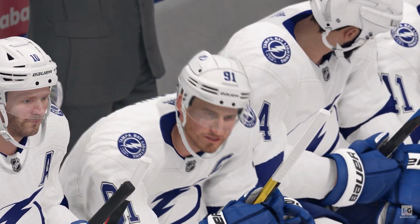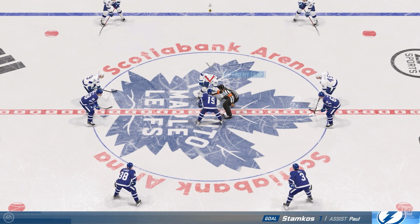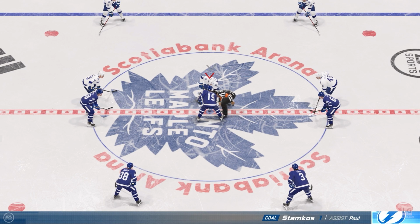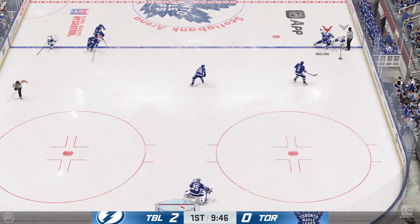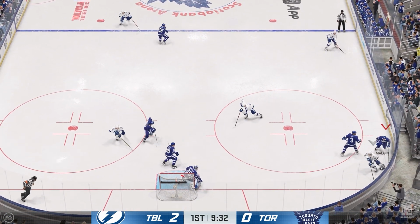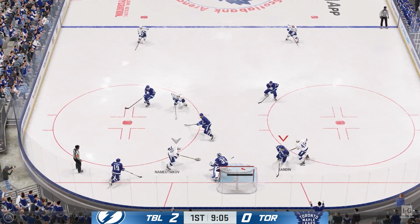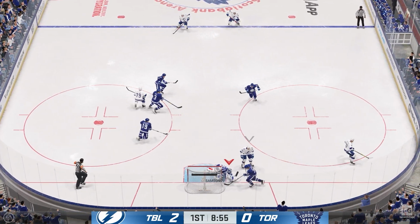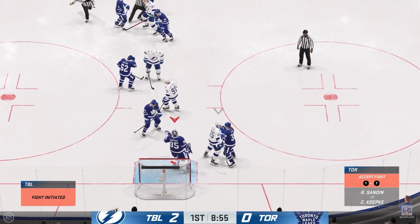Both centers ready to take the draw here coming up. Good read by the winger as the two centers tie up. Tampa Bay's on the attack. Grabbed along the board by Nemestikov. Samsonov's on top of that for the whistle. Pretty quickly on top of it to kill the play.